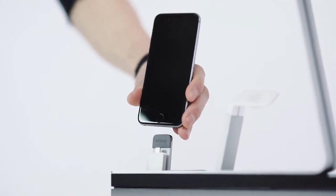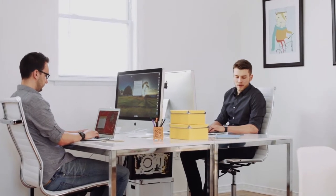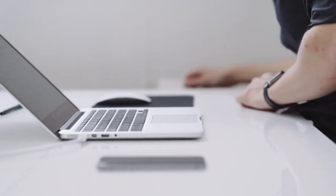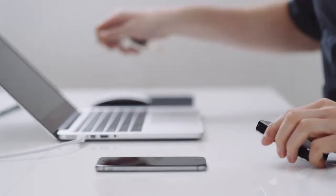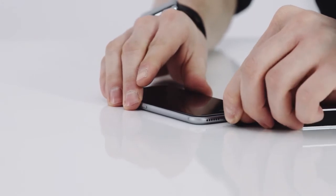Time to head out. But what if you need a charge midday? Use our portable backup battery, NuKey. When battery is low, you have what you need. Release the NuKey, plug it in and get the power to keep going.